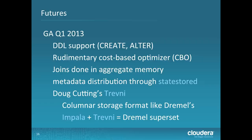So the future: there'll be a GA release next year, maybe penciled in for Q1 2013. It will support some DDL, so you can create tables. There'll be a basic cost-based optimizer, so we'll start taking in other metrics about the cluster, the performance of the individual nodes in terms of memory utilization and CPU utilization, and that will feed into the query planner so it can work out where best to execute parts of the query.